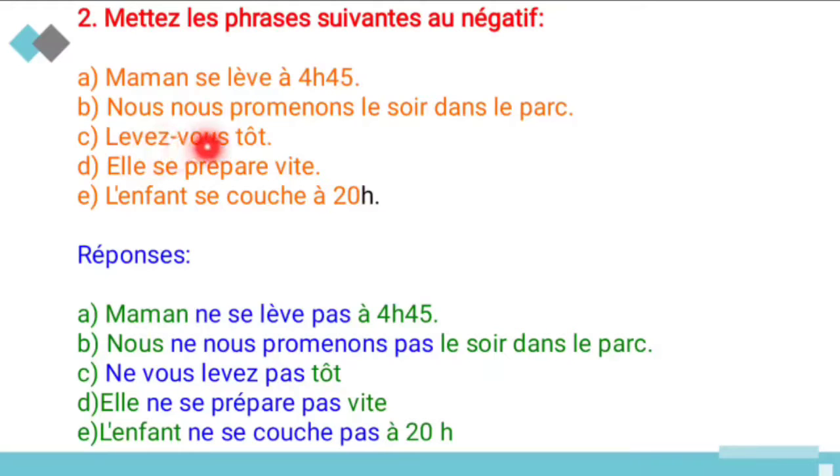And next, lavez-vous tôt, it means wash up early. So this is the imperative form. So here the answer is what? Before the verb you have to use ne, and you have to write the subject first, vous, and the verb is what? Laver and pas, and this is a reflexive pronoun. So ne vous lavez pas tôt. Here you have to interchange the subject and verb, and it means don't get up early.